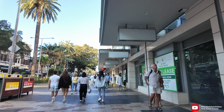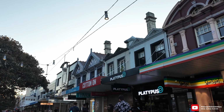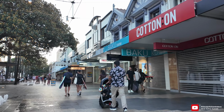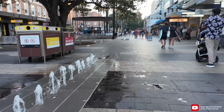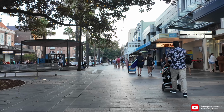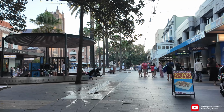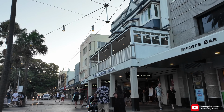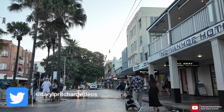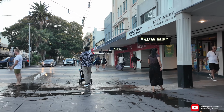And let's have a look here at all these beautiful old buildings as we walk out of Manly. They do look really, really good. Got these little fountains. They look really nice as we come up this course out. Got the play area. Another hotel there. And we've got plenty of water. It looks like somebody's left the tap running on the drink fountain there. Bottle shop. Beers, wines and spirits.